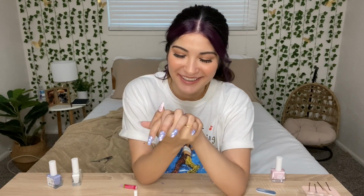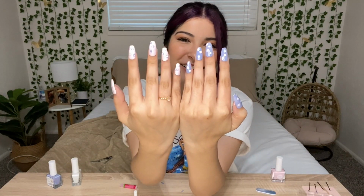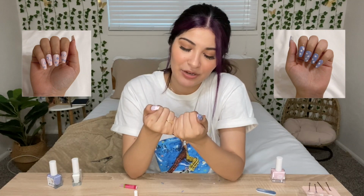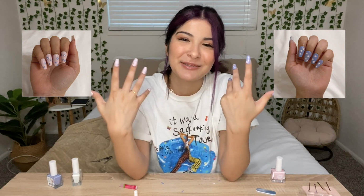I think I'm just sitting here really hoping they fall off. I kind of want to do a close-up. Can you see that? These are pink and these are the blue ones, obviously. I really like them, but something about them is just, I think it's just the flowers overall. They look so bad, but at the same time, they're still cute. I'd rate this one an 8 out of 10.